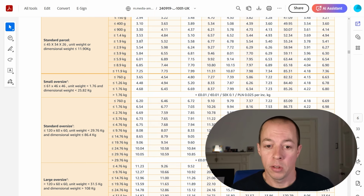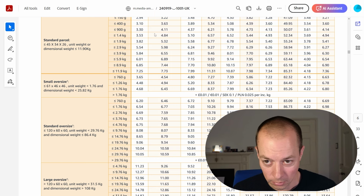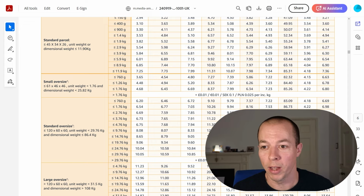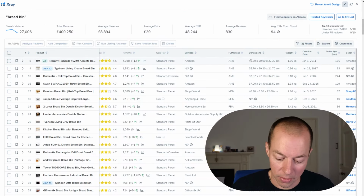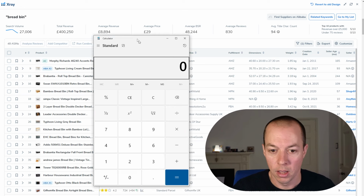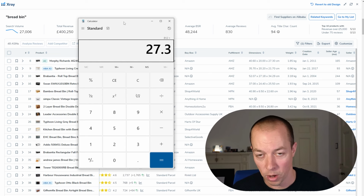So you think, okay, you calculate that into your figures and you place a big bulk order thinking you're going to make all this money. Now what's going to happen as soon as you make your first sale on Amazon is they're going to charge you the fee based on dimensional weight. So let's go back over to the bread bin. Let's look at these dimensions. We've got 40.6, if I bring up the calculator again. So we've got 40.6 centimeters times by 20 centimeters times by 27.3 centimeters. This is the formula Amazon give us, by the way, to do this. Then divide it by 5,000.